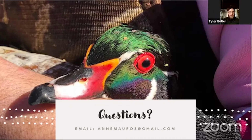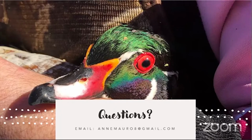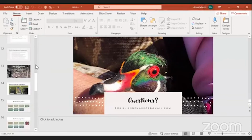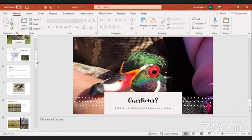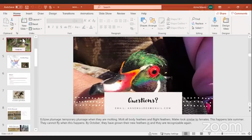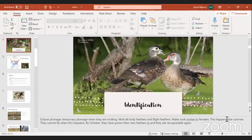Right before I got cut off there, you were talking about the wood ducks and their molting. Can you go into a little more detail about why ducks or birds molt? Yes, so they do molt. Basically their feathers become very worn and they need to molt them to replace them periodically. The molting stage is different in every species, just so they become strong and can still fly, basically.